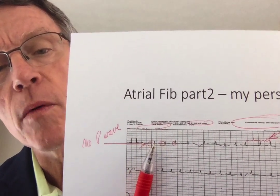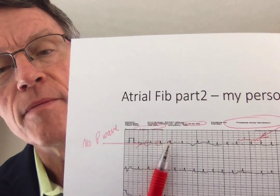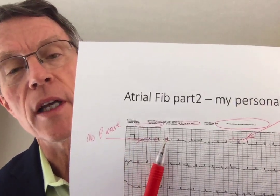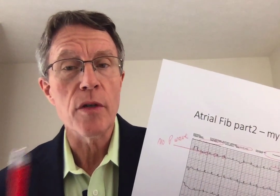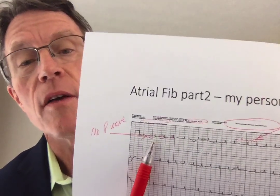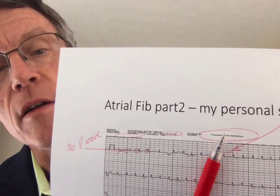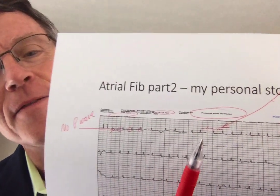I could not find a P wave. That's okay, don't worry about it if you don't know what that is. That's just part of the EKG, and it's the part where the atria contract. So that was another clue that maybe this was atrial fib. Another clue was the software itself said possible atrial fib. That's always a good clue.